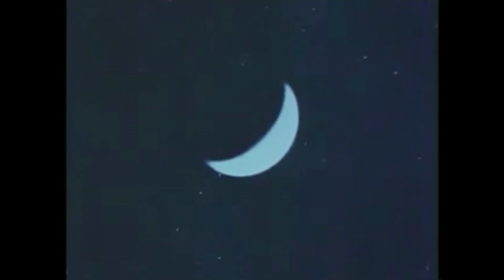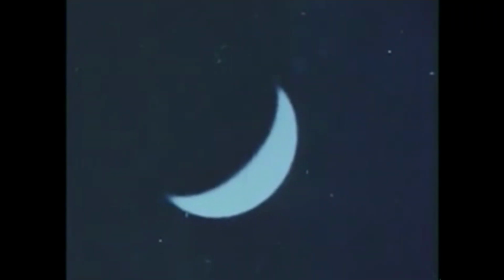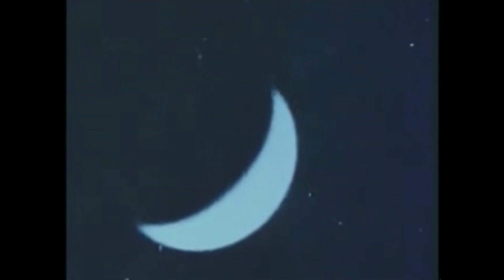Who knows what a closer look at the evening star will bring? What answers may be found? Or what new questions man may have to ask about the nature of the universe?